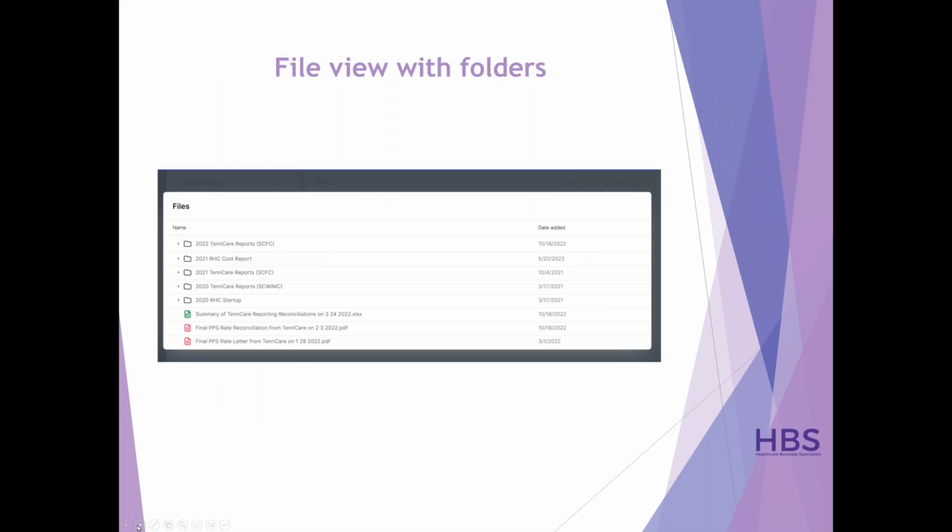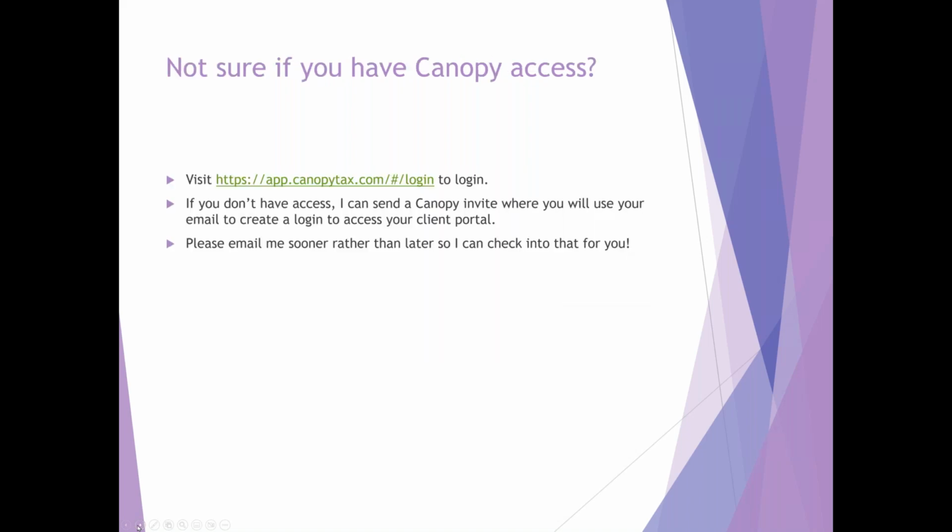And then this is kind of what it looks like with folders. Most people, if you've been our client for a while, we go in and organize them by the cost report year or TennCare report year. So you'll see folders with that. You don't have to worry about organizing that. We do that. I just wanted to show that's kind of what it looks like. Mark, you can go to the next slide.